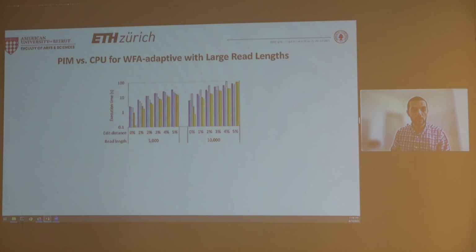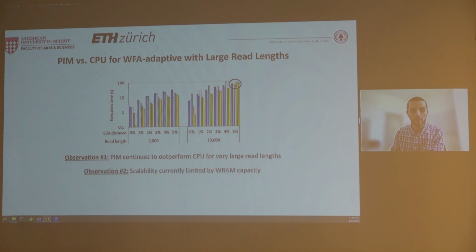We also scale to larger read lengths. So here you can see that we continue to have large speedups for edit distances up to 5%, and also for read lengths of 5,000 and 10,000. We have one case here where our framework begins to struggle with outperforming the CPU. What's happening over here is that we are limited by the WRAM capacity we can execute. So here the issue isn't memory bandwidth, it becomes the memory capacity that's available to a single PIM core.